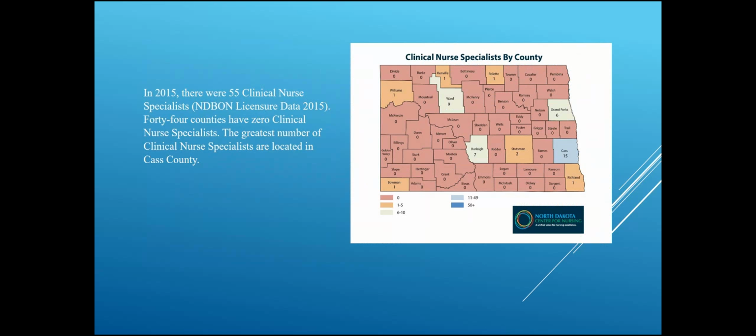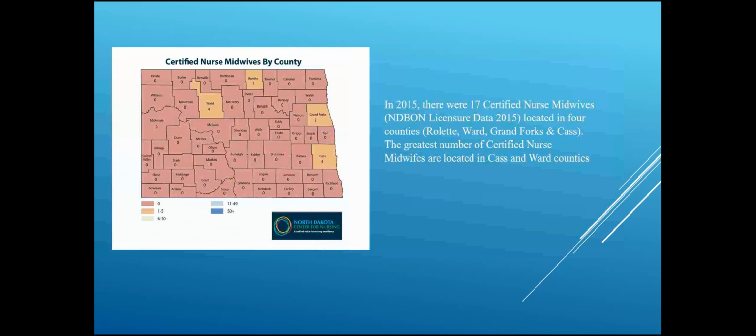Certified nurse specialists, there's only 55 in the whole state, and so we produced a map even though there is such a low number. But you'll see that the largest number, of course, is in Cass County, and there are a few sprinkled throughout the rest. Certified nurse midwives, there's only 17 in the whole state. And so, of course, those are located primarily in your urban centers.